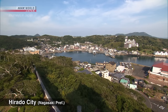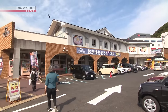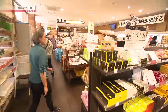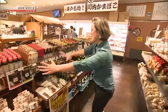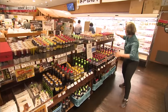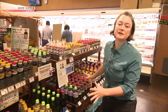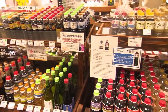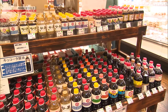Hirado is Nagasaki Prefecture's main production center for soy sauce. Colleen visits a local store to see what kind of sauces are made in the city. Oh, so I want you to take a look at this. If you look here, we've got soy sauce from this area, but it goes all the way from here to here. And there's so many different kinds of soy sauces, but they're all also from different companies, not just one maker. Nearly 40 types of sauce are produced in Hirado. People here use different varieties depending on what kind of dish they're eating.